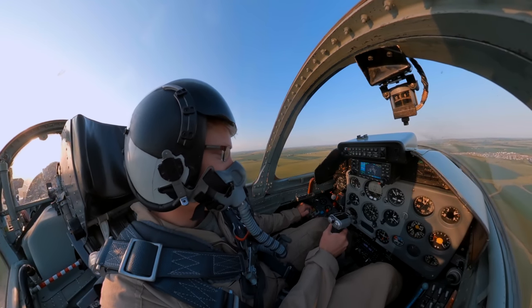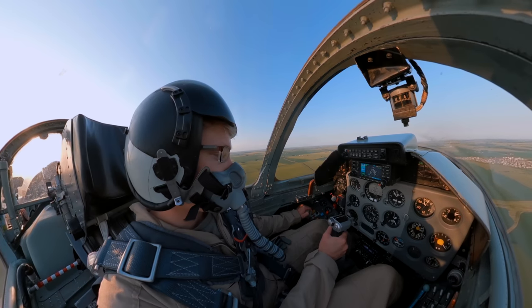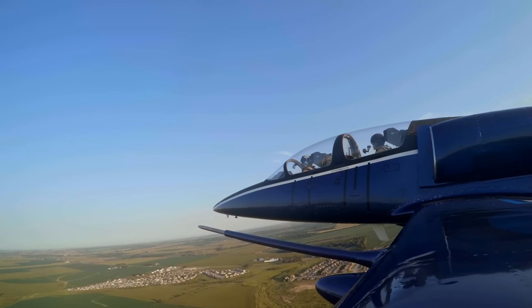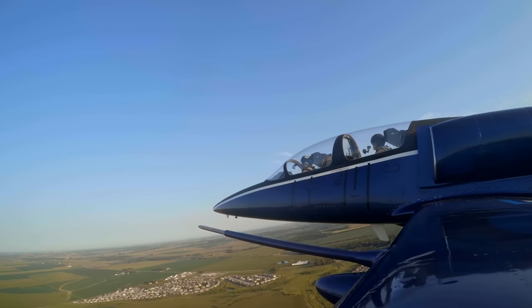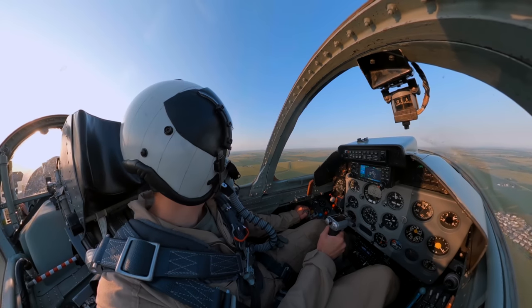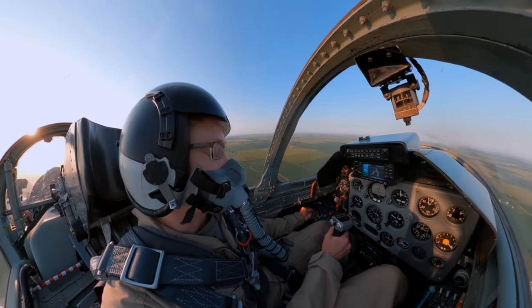Departure, experimental jet 139 Lima out of 1,400 for 5,000, runway heading. Experimental jet 139 Lima, Peoria Departure, radar contact, climb and maintain 10,000, turn left direct LaCrosse. Left direct LaCrosse, up to 10,000, 139 Lima.